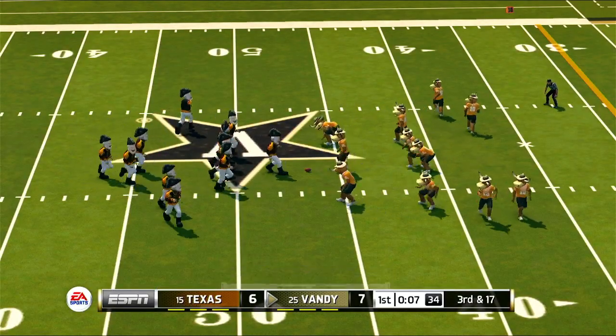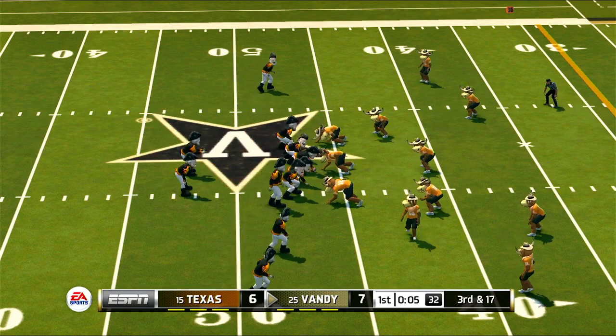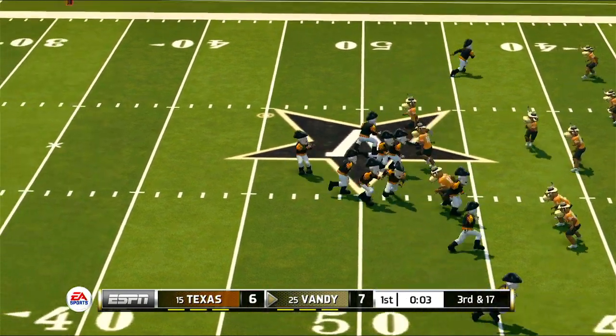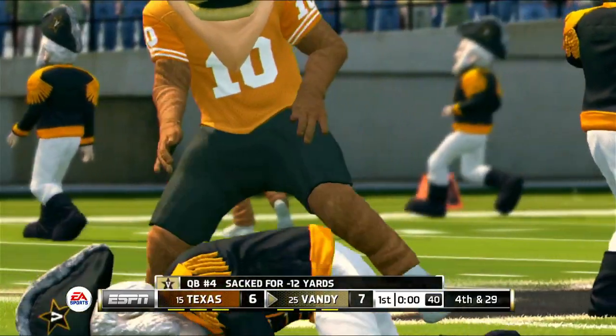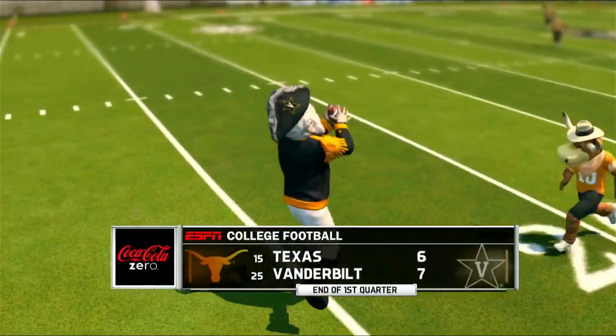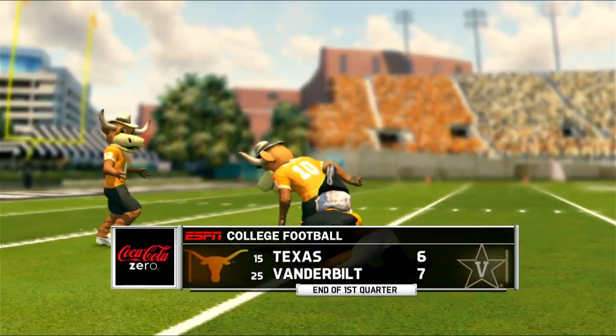Tight left, tight left. Three down. That's a great tackle at the 42-yard line. There are three quarters remaining. Vanderbilt's up by one.